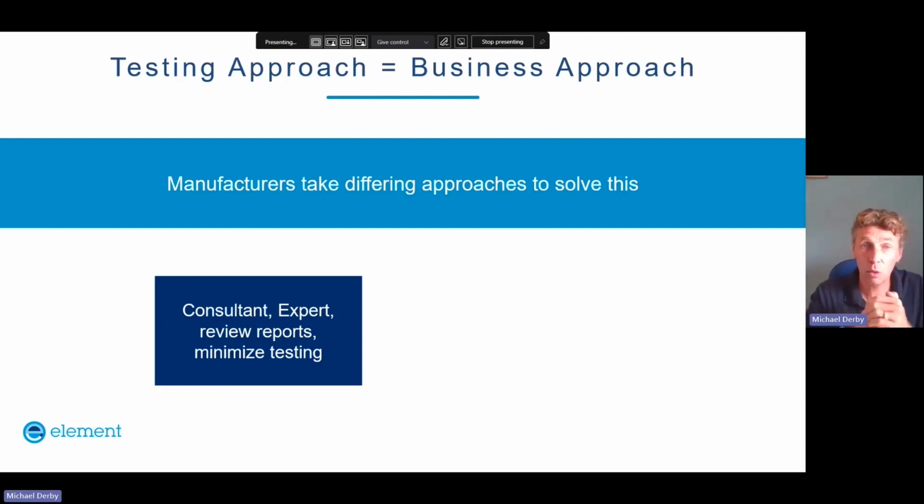So I want to get a consultant or an expert, or maybe we've already got an expert in-house, or maybe we'll call up Michael at Element or somebody else. We've got an advisory services team, and we'll get them to go through all the test reports from the modules and all the construction of the end product and come up with a test plan which demonstrates the minimum amount of testing. And we could do some testing, and if the results look good, we know that we've done enough, and if the results don't look good, we'll get back in the lab and we'll do a bit more.